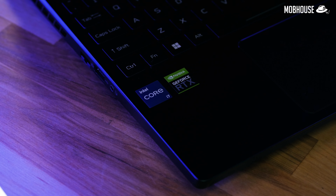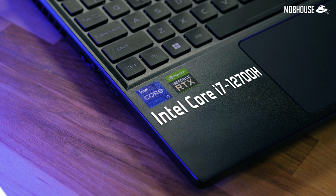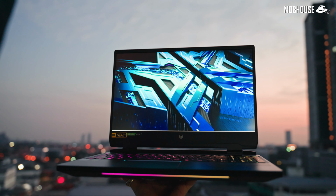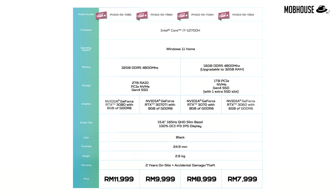Straight off the bat, this laptop is powered by an Intel Core i7-12700H that you can choose to marry with 4 different NVIDIA GPUs. Here's the menu. The cheapest Bride or Groom is 7,999 ringgit. The most expensive one is 11,999 ringgit. Wow, like hantaran like that. So just make yourself at home lah, slowly choose.